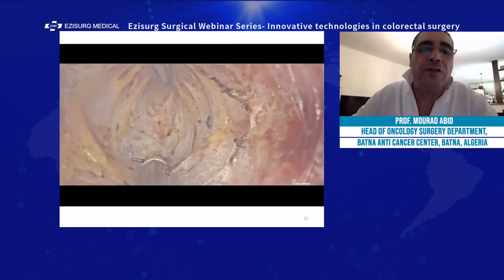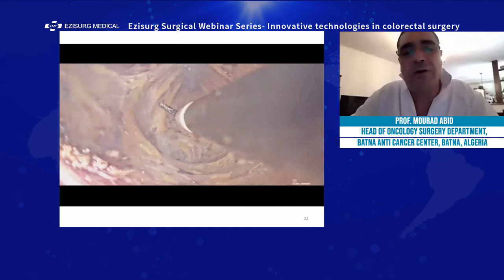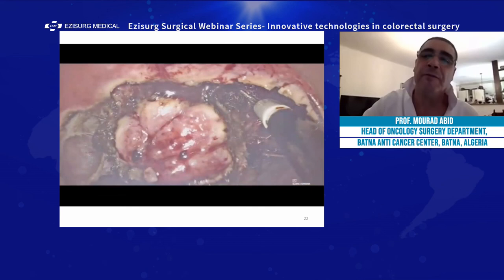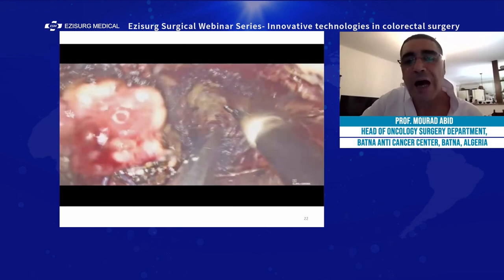And we can have a nice picture, a nice view of the mesorectum, if you also use the aspiration sometimes. So, okay, here we are in the anterior plane. It's a woman, and the dissection may show us the posterior wall of the vagina.